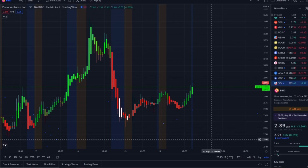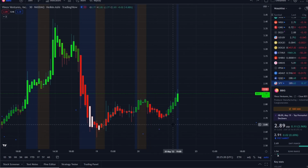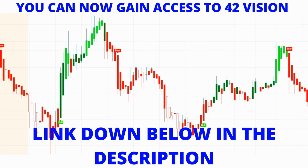So here we are with Bbig Stock Ventures Inc. And as I stated earlier in the video, slightly pulling downwards the first half of the day, and the second half exploding out of this consolidation here and trying to hold itself up in these resistance levels that it's forming. And we need to talk about some key levels, but before we do, I'm going to pull up Ultimate 42 Vision, the bull and bear indicators, which you can now gain access to as well.